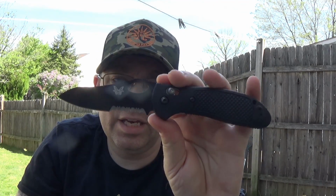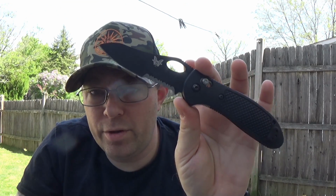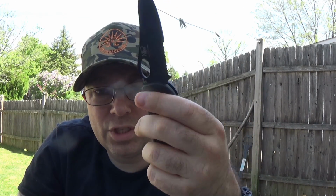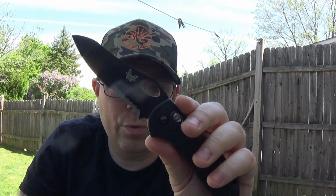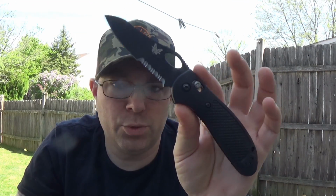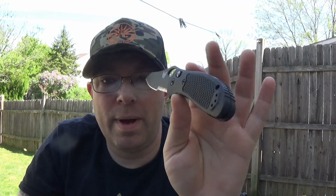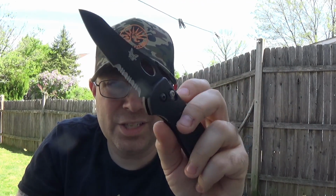I actually like the styling of the oval hole better than the newer round hole, and it's kind of cool just to see the old one with the 440C blade. The new ones standard come in 154 CM, and then the special limited edition ones have better steel than that. But this is my first Benchmade experience, and this is a lower end Benchmade too.